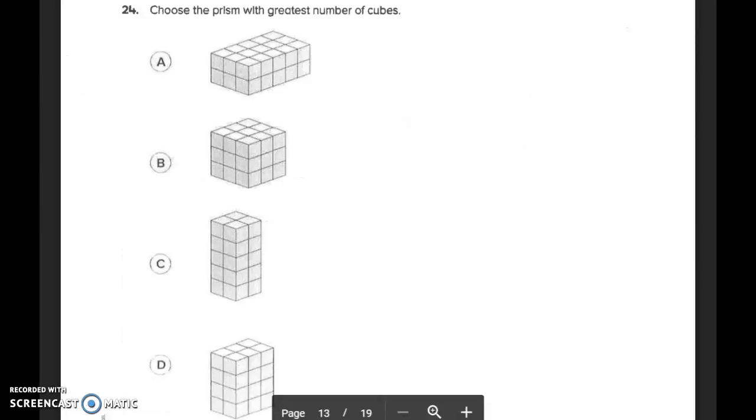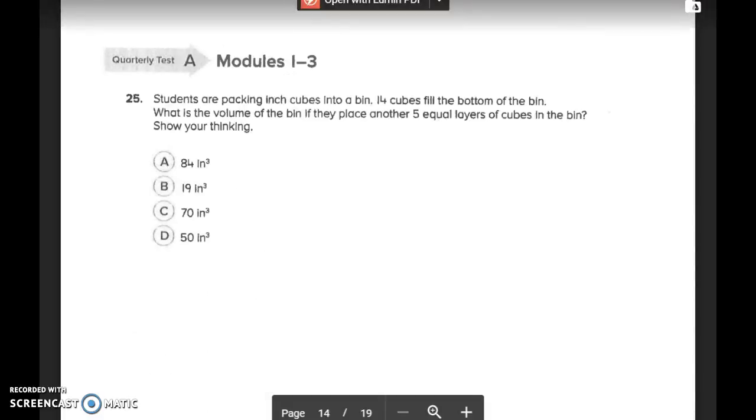Number 24. Choose the prism with the greatest number of cubes. Number 25. Students are packing inch cubes into a bin. 14 cubes fill the bottom of the bin. What is the volume of the bin if they place another 5 equal layers of cubes in the bin? Show your thinking. A, 84 inches cubed. B, 19 inches cubed. C, 70 inches cubed. D, 50 inches cubed.